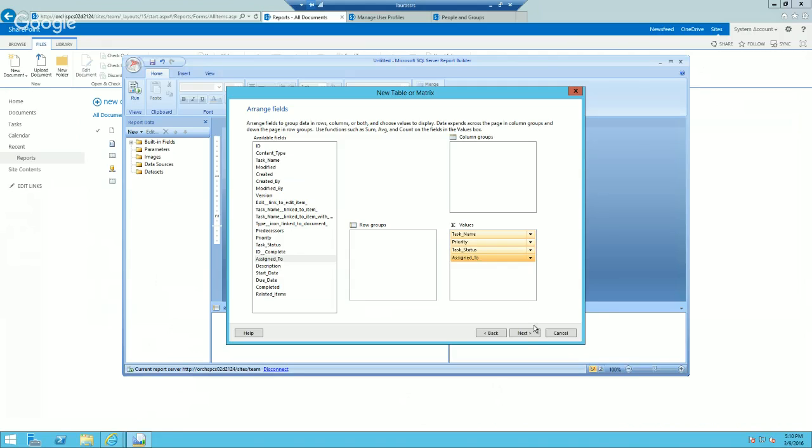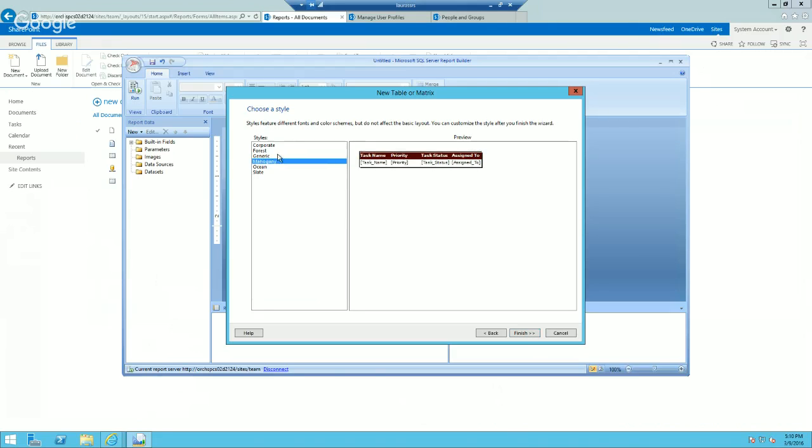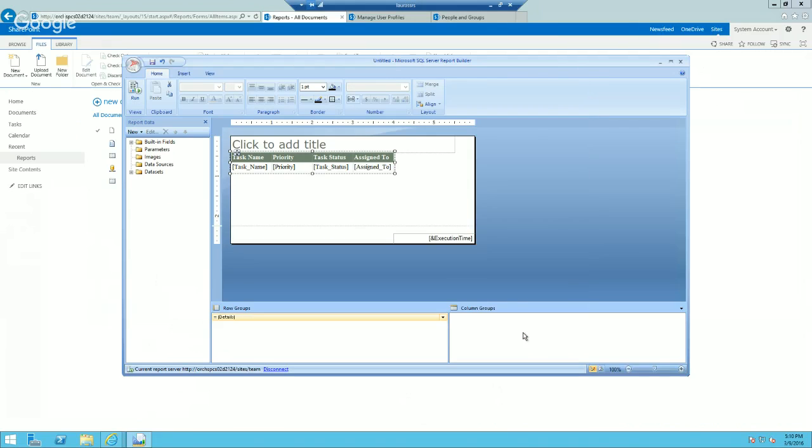Okay, now I'm just going to put those in a list. Sure, yeah, okay, what color? How about forest? And cool tasks. Give it a pretty little title. Now I can also, this is just a table in here, it's just visual.